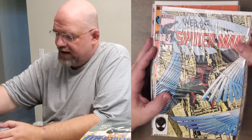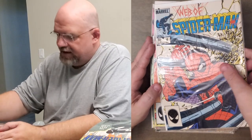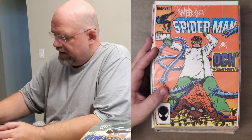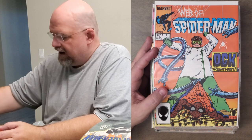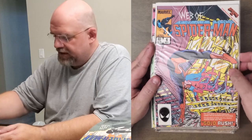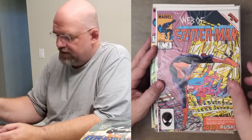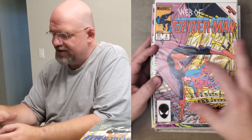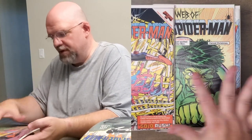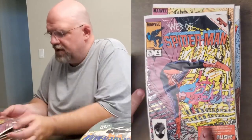Number 3. Two copies of that. Number 4, two copies. Number 5, two copies. Number 6, the Secret Wars crossover. Oh, here's that duplicate, the one that went opposite of Amazing Spider-Man, with the black costume going into the gold building. It went side by side. I thought it was in Spectacular, but it was in Web, it looks like. Secret Wars 2 cover crossover.